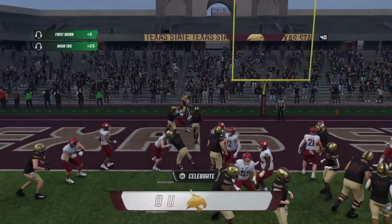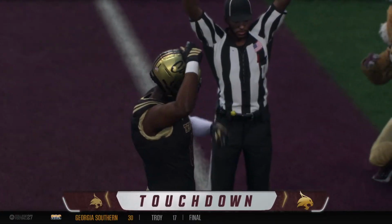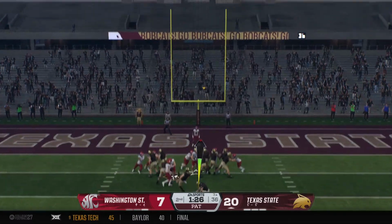On the ground, going for the first down with the give to the tight end. Touchdown, Bobcats! And they take it in for 6 more points. That touchdown puts them up by at least 2 scores.